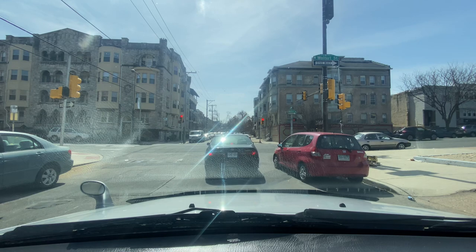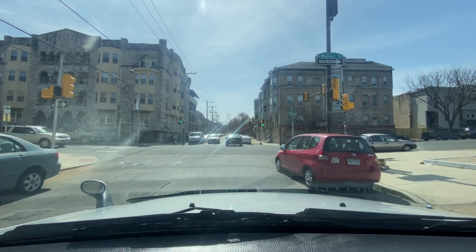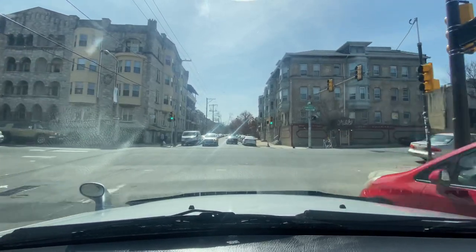That's how popping this neighborhood must be when it comes to traffic. Because to have two of the same identical business just a block away from each other is kind of overkill, right? But they got to be making that moolah. They got to be making that money to keep them both running.